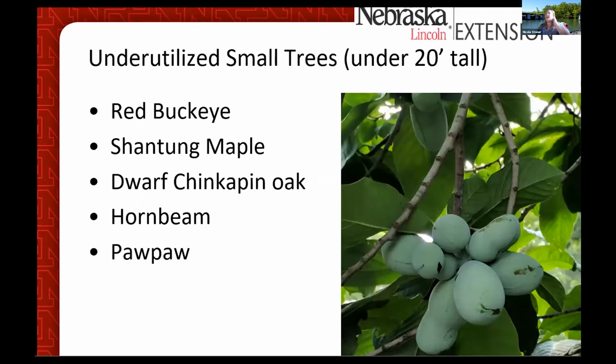So I'm just going to talk a little bit on some of these trees. John did send you, when you got the link for tonight's program, a list. I got a list from the Forest Service on eastern Nebraska trees and western Nebraska trees. And so that's a list straight from the Forest Service on those. And so it's got plenty of good options for you. And so I just kind of wanted to talk through a few of them.